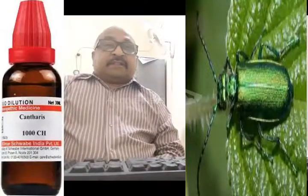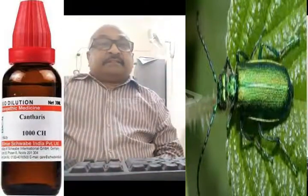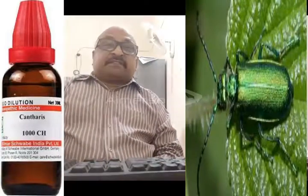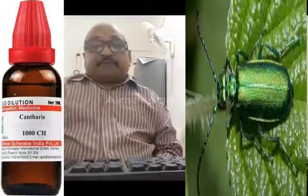Next one is Cantharis, the most common treatment for urinary tract infections. If there is any bladder inflammation or infection causing burning pain and frequent urination, and also any burns, kitchen burns or sunburns, you can give this Cantharis. Burns which produce blisters, for that type of burns, you can use Cantharis.